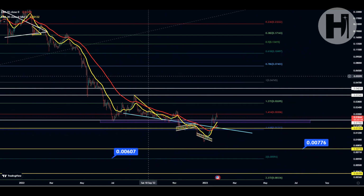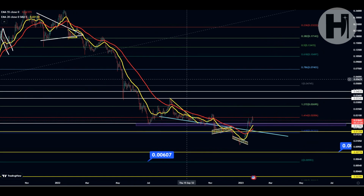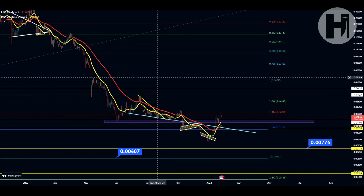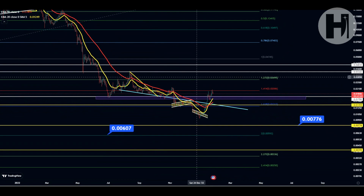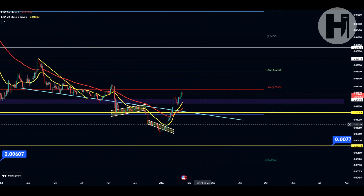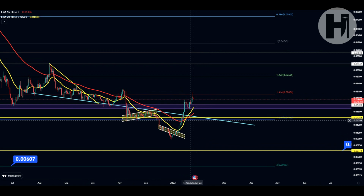So once that has been broken and we continue and we have a nice back test of support, I think then we can safely say that the bottom has been printed. But you also have to consider that we can have a black swan event out of nowhere. That's why you need to have your spare cash ready at all times, because if that happens and we see these 60 to 70% pullbacks on all of the altcoins, that is going to be a brilliant time to be buying into your favorite altcoins.